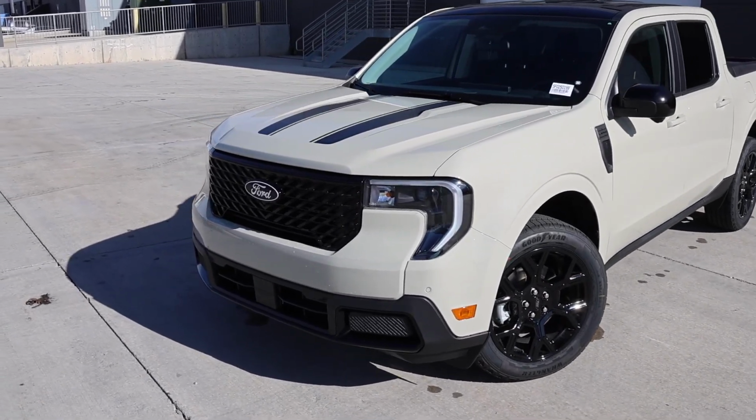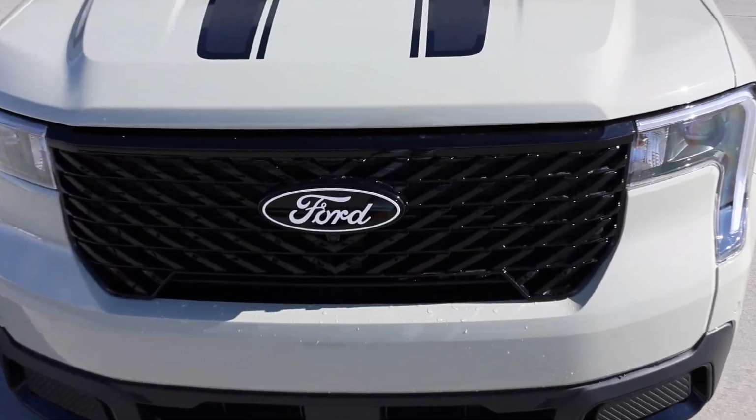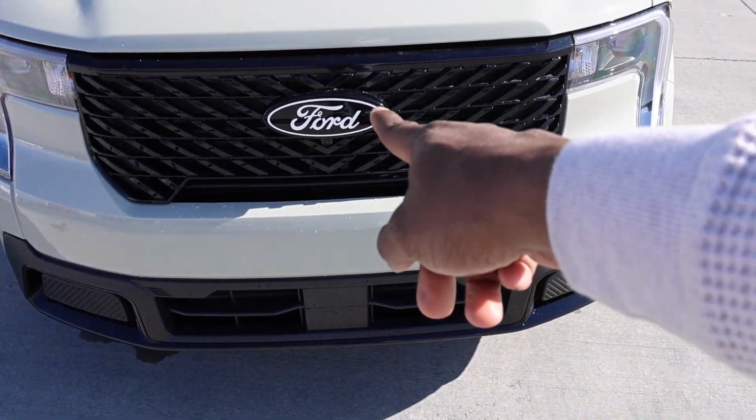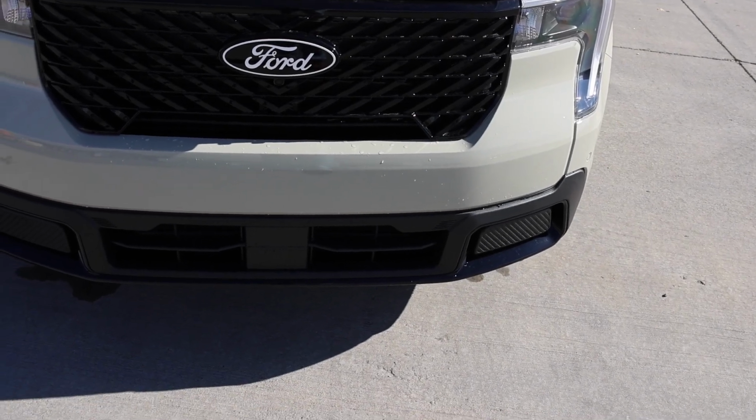Now on the front end, you guys did see you have that blackout and it looks great. You have that Ford spelled out in white. There is a camera right there too, and front parking sensors. Even the Colorado and Canyon don't have that.